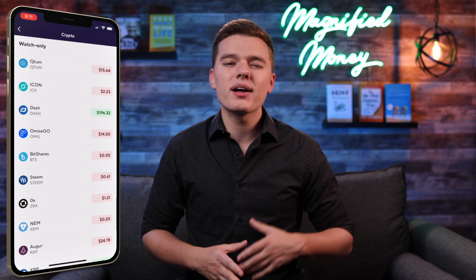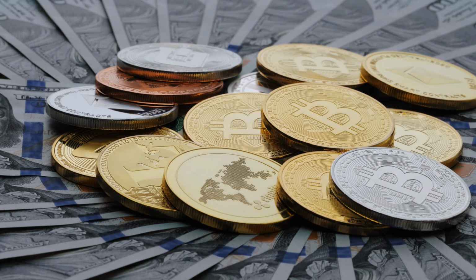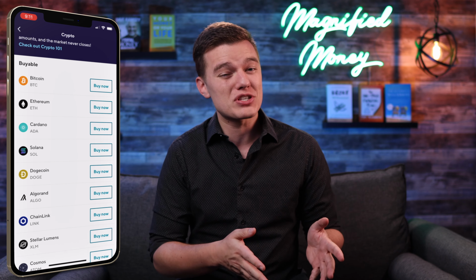So you can currently buy a lot of the big names like Bitcoin and Ethereum, but you can also purchase some lesser known coins like Chainlink, Cardano, and even Dogecoin, which I guess isn't necessarily a lesser known crypto at this point.